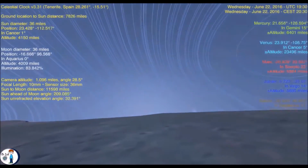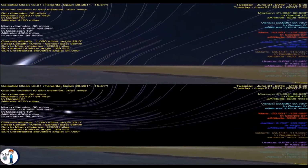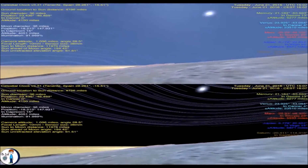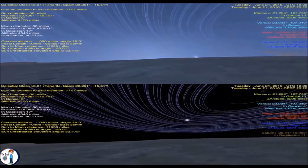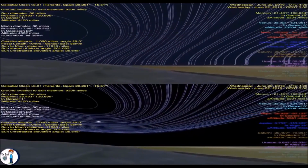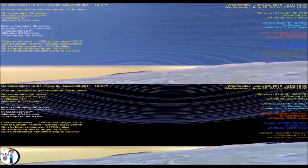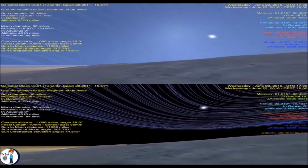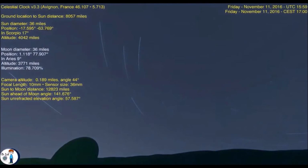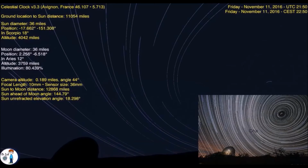Now let's play the two videos side by side so you can see the effect of the atmosplane. We can do this from any location. They all work the same. Here is another test in France. Look at it carefully and compare it with the original, and let us know if we're doing anything wrong.